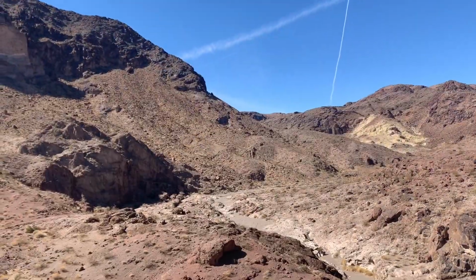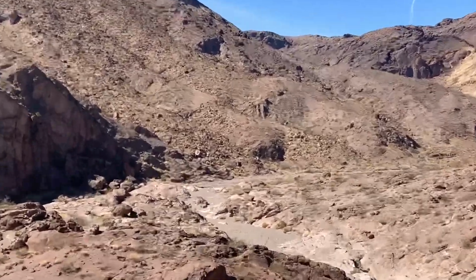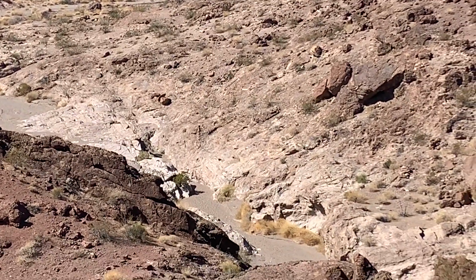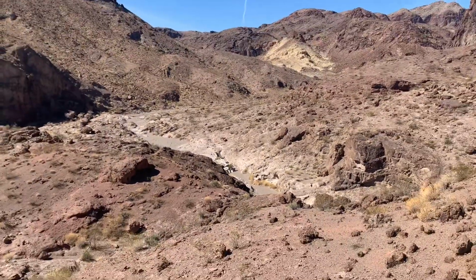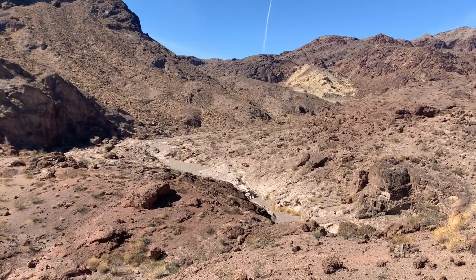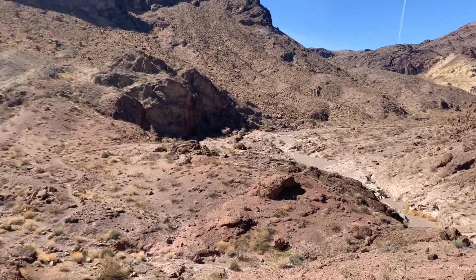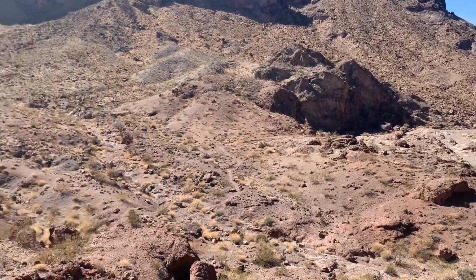Here is a view of the road less traveled, the path that we just were hiking on. It's a dried up riverbed. One thing about canyon country is you do have to watch the weather and be really, really careful not to get caught in a flood. Happens every year, and unfortunately, someone dies every year. But at a certain point here, we've hiked out of the canyon and up and around.